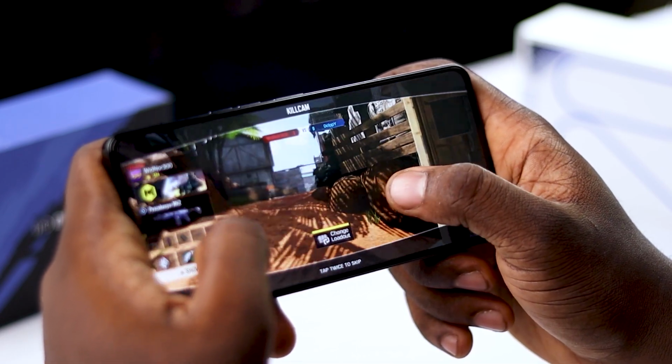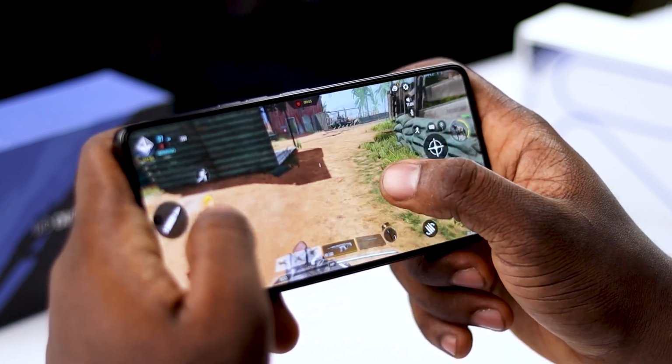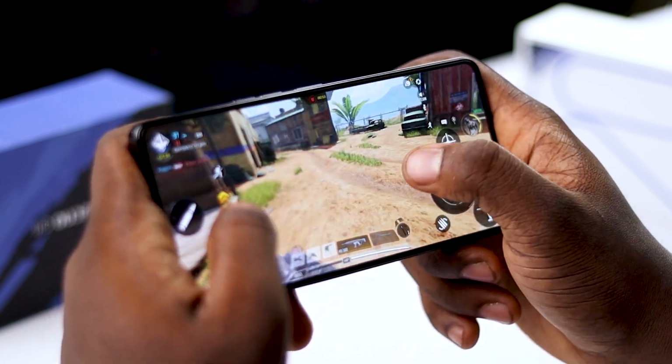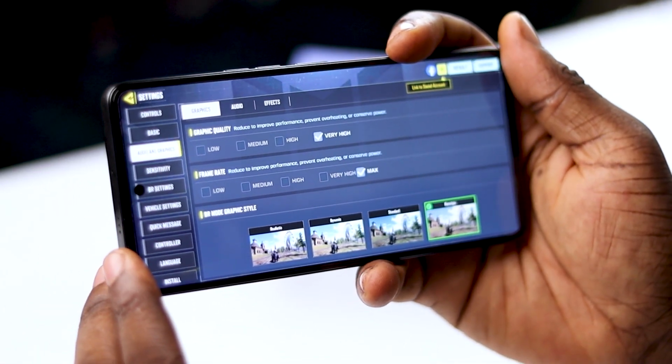In terms of gaming, the Camon 20 Pro 5G handles gaming perfectly. I've played high-end games like Call of Duty Mobile, and I noticed little to no lag when playing games on this device. Also, here are some of the settings of my gameplay on Call of Duty Mobile.